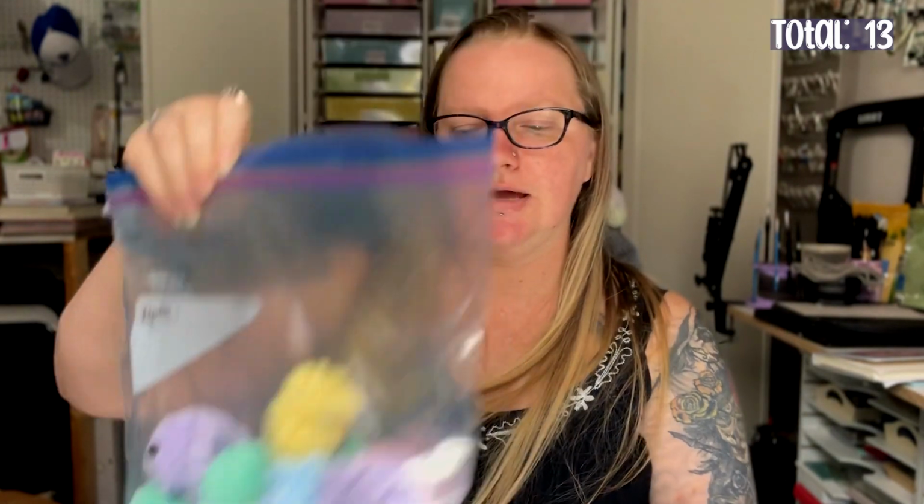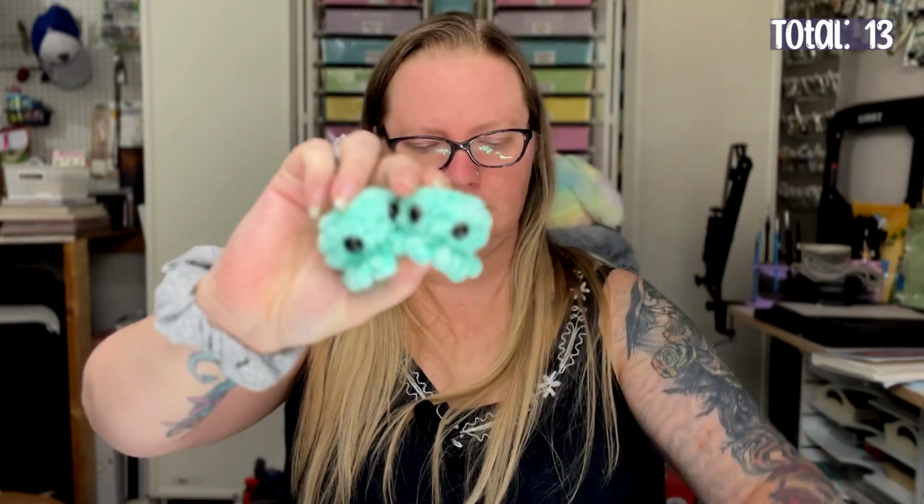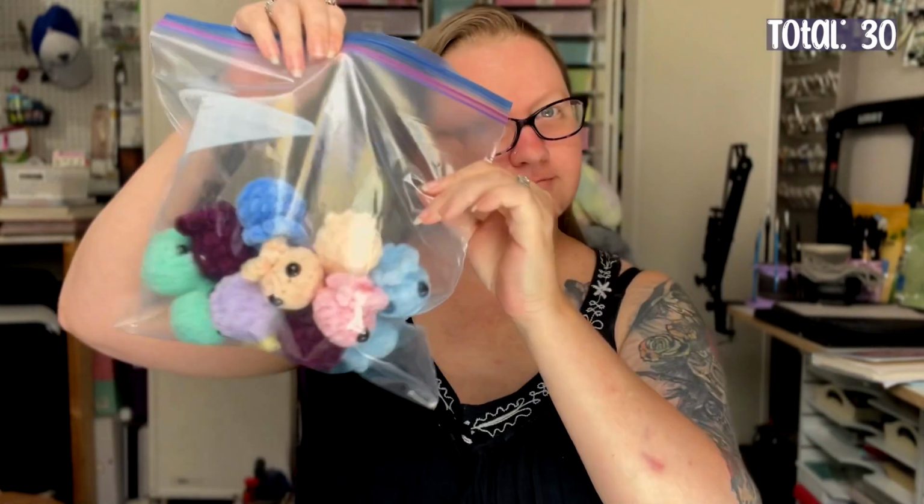Also from All From Jade are these little baby octos. Oh my goodness, there's so many. These are super quick and super fun to work up. So we've got 2, 4, 6, 8, we're just going to do these quickly, 10, 12, 14, 16, 17. We've got an odd number, but that's okay. I'll probably get it up to 20, and that will make a fun little set.